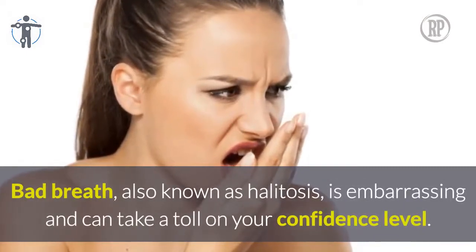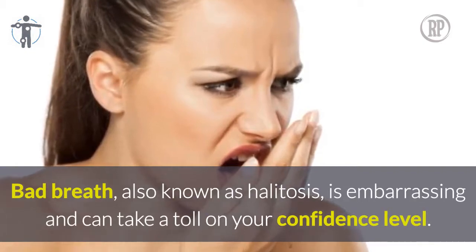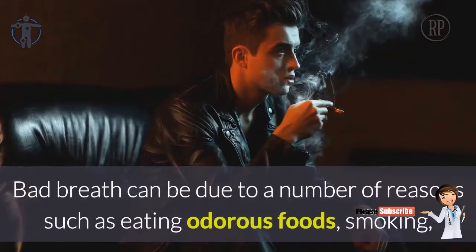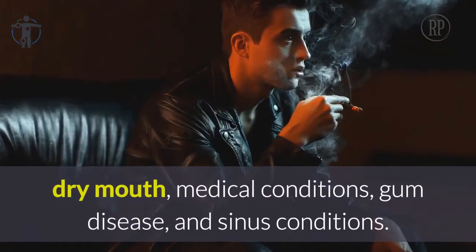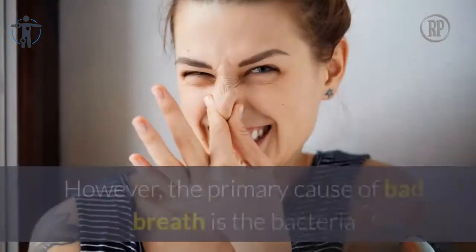Bad breath, also known as halitosis, is embarrassing and can take a toll on your confidence level. Bad breath can be due to a number of reasons such as eating odorous foods, smoking, dry mouth, medical conditions, gum disease, and sinus conditions.